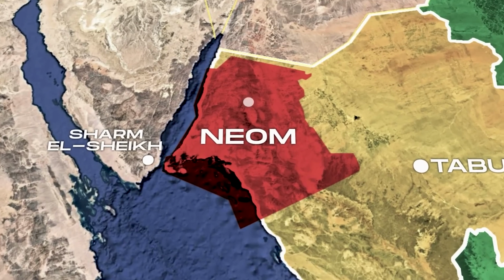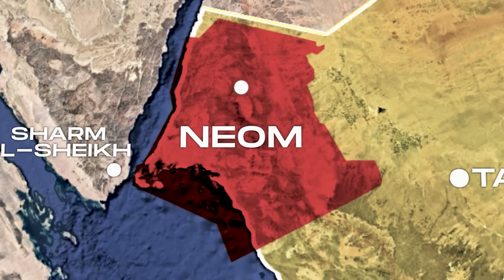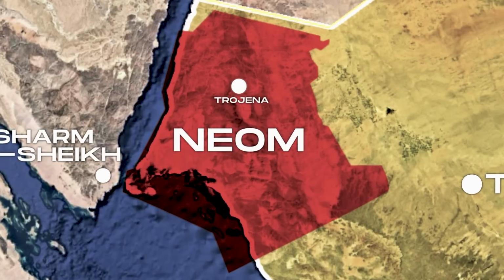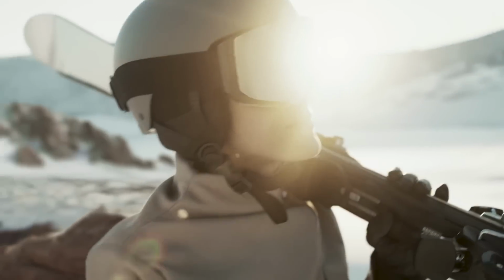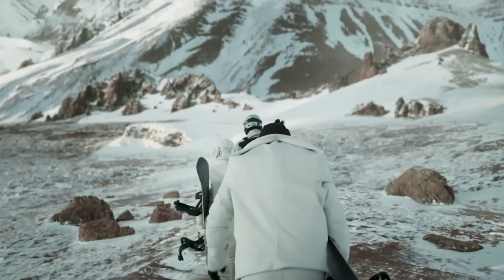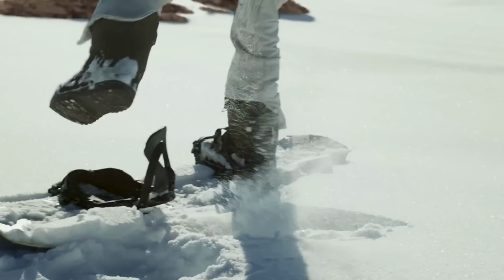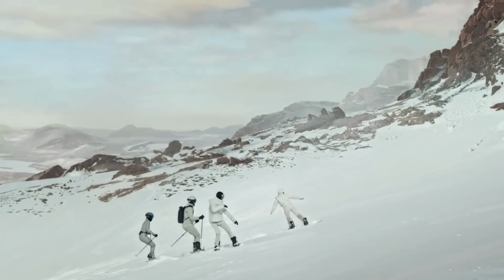Finally, the last region of NEOM is located in the northern part, known as Trojena. To be honest, there isn't much significance to this place, despite how it looks. It's essentially a luxury tourist destination in the mountains, 8,350 feet above sea level, and is to be the first outdoor skiing resort in all of the Gulf states.